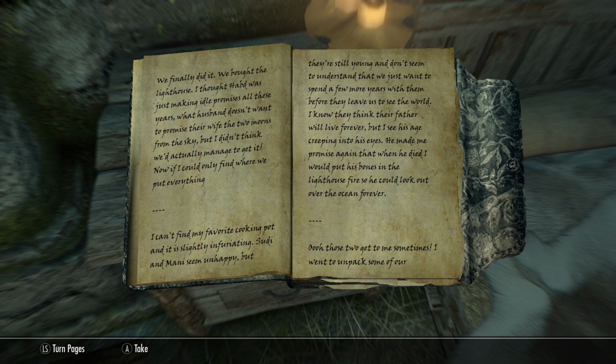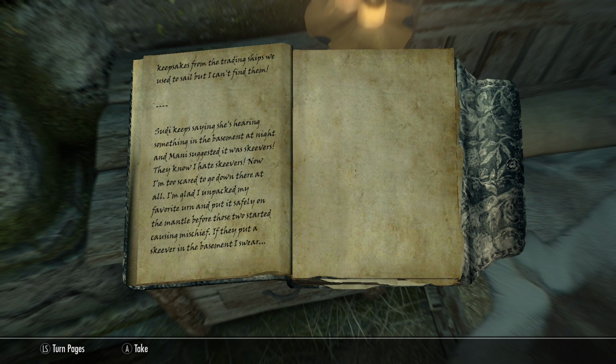I went to unpack some of our keepsakes from the trading ships we used to sail, but I can't find them. Sudi keeps saying she's hearing something in the basement at night, and Marnie suggested it was skeevers. They know I hate skeevers. Now I'm too scared to go down there at all. I'm glad I unpacked my favourite urn and put it safely on the mantle before those two started causing mischief. If they put a skeever in the basement, I swear."